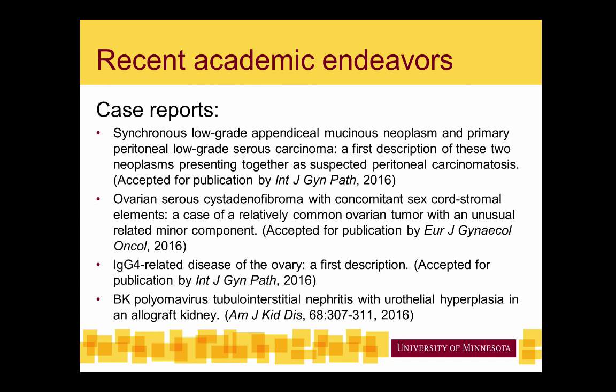People poo-poo case reports. They say it's a waste of your time. But I think if you have a significant case report, that has value. On top of that, there's a world-famous nephrologist, I'm going blank now, who described membranous nephropathy back in the 50s, 60s, starts with a G, the guy from UCLA.